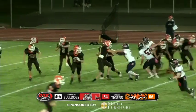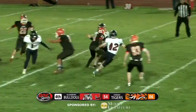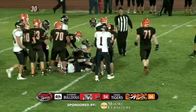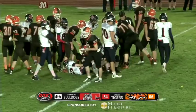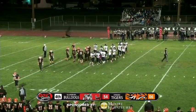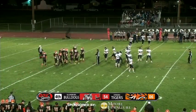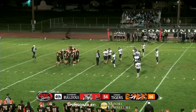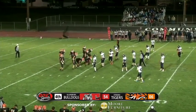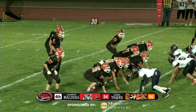Man in motion, Berryman takes the snap, pitches it to him, tries to cut back up the middle, and he is still on his feet, breaks through that first set of tacklers. Great second effort. Especially since they only had 3 defensive backs in there, they had 8 guys in the box, and they were still able to get 6 yards out of that. 2nd down and 4.